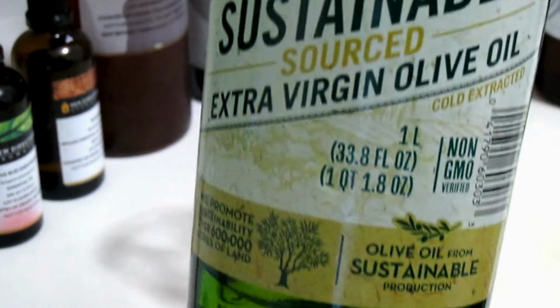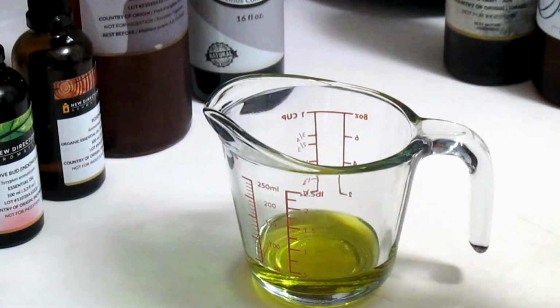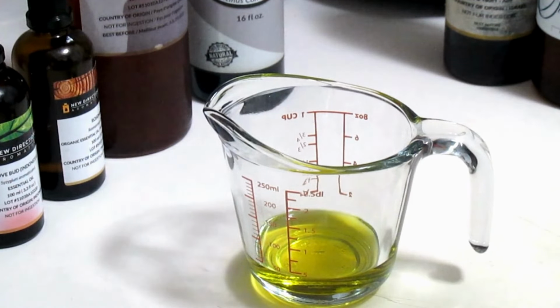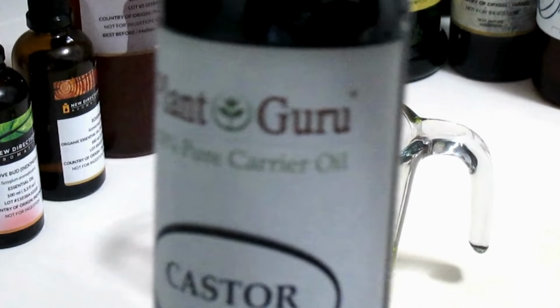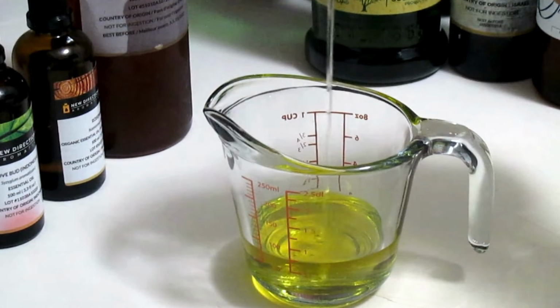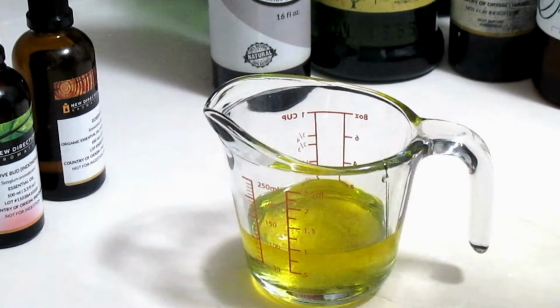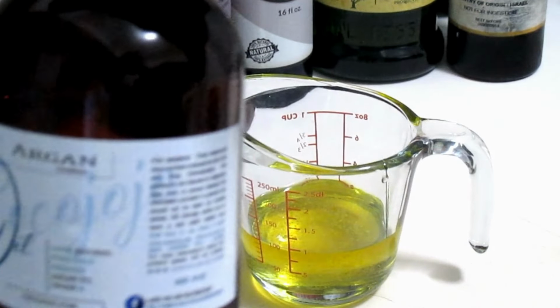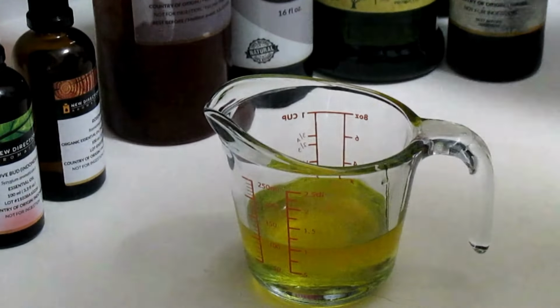First, I'm going to start with extra virgin olive oil. And I'm exactly eyeballing this. I am not actually measuring it. I'm eyeballing it because I need about like 4 ounces to fill my little bottle. My castor oil. Next, my organic pumpkin seed oil. Argan oil. And of course, my black cumin seed oil.